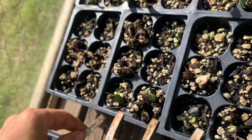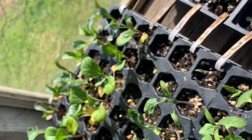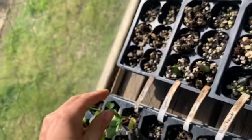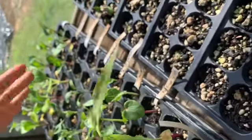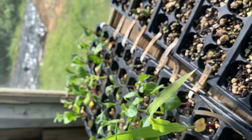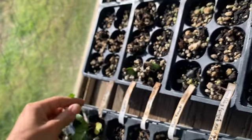I'm always surprised. Sometimes you'll have a whole row of just nothing, then the very next time you do it, it all sprouts. It's just timing. And that's why we do succession of all these different kinds, because we haven't even grown in this climate before, so we don't know what to expect.